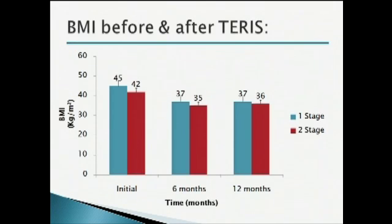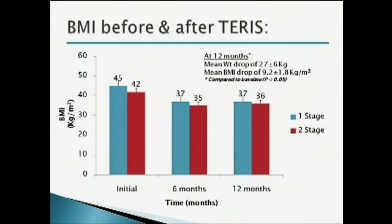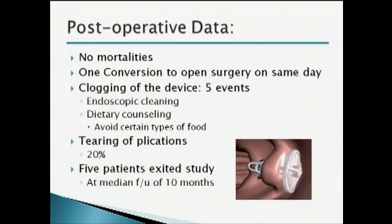And these are basically the results. The BMI before and after the TERIS procedure. As you can tell, at baseline, we have an average BMI of 45, 42. And then at 6 months and 12 months, we have the results reported there. We see about a 9-unit drop in BMI between baseline and 6 and 12 month follow-up, which is statistically significant, but there's no difference between the 6 months and the 12 months results, as you can see.